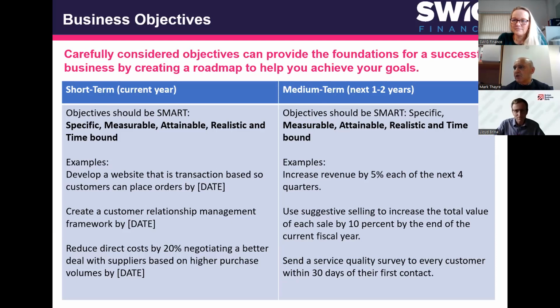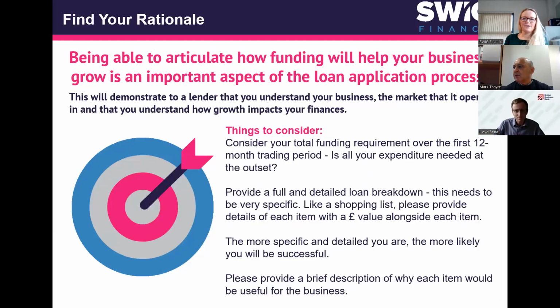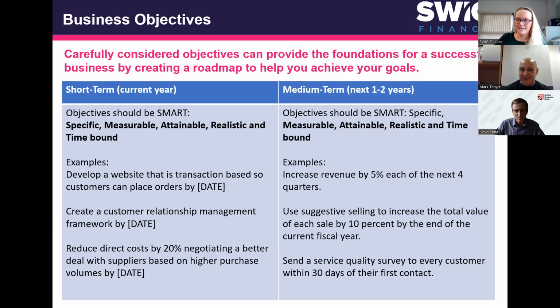Just go to the next slide, Joe. So we haven't listed there the medium term. Oh, sorry, that's on the right hand side. That's me. Sorry. So medium term, again, the sort of things you'd be thinking about after you've been trading a year that you'd want to be aiming for. Examples: increase revenue by 5% each next quarter. Again, it's specific to you. This is your business plan. This is what you want to do. So we've just put some suggestions there, the kind of things we would normally expect. Your targets would obviously be down to you.